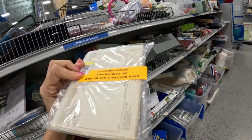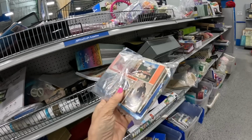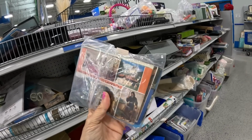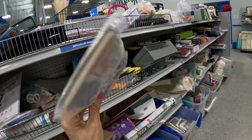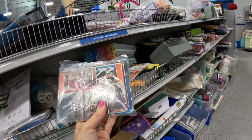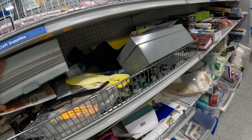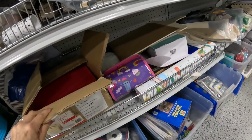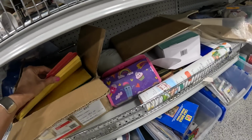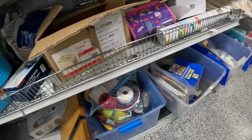Are they postcards? Open bags will not be sold. $3.99. Well, that's just silly. How are you supposed to know what's in there? Ugh, conundrums. $4 for a mystery pack. That's what they should label it. All right, what do I need? I need computer paper. I need thank you cards. I don't want a whole box of folders. I could use one or two, but not a whole box.